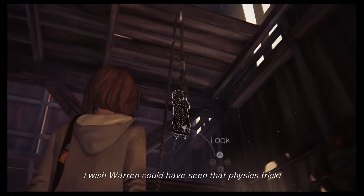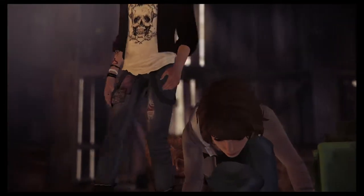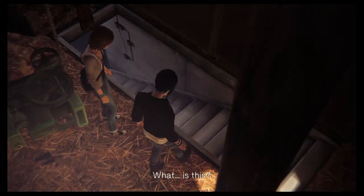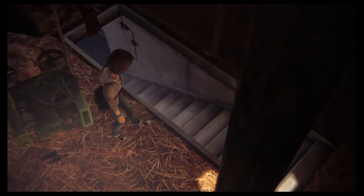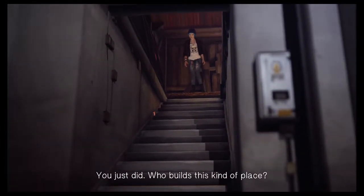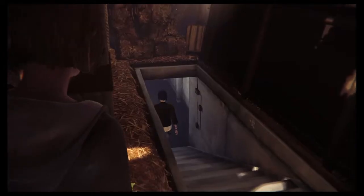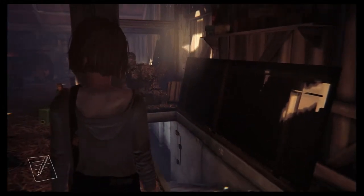Oh, I wish Warren could have seen that physics trick. Alright, let's see what's in here. Damn, this is heavy. What is this? Jackpot. Do I even need to say how weird this is? It's pretty weird, all things considered. Who built this kind of place? A Prescott, of course. With all that money, I'm not surprised. Let's see what they're hiding.